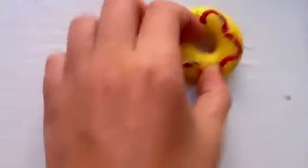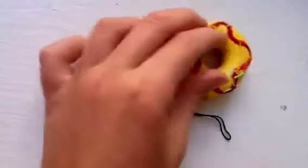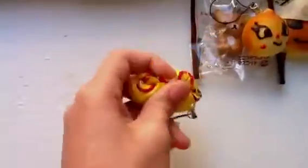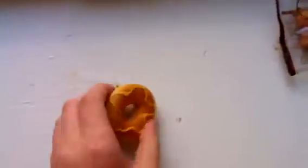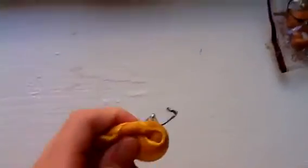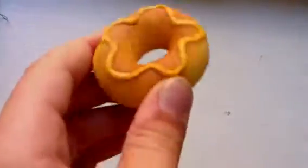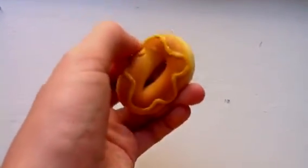This denim squishy, but it's cracking. I can't really show you. See those cracks? Yeah, but it's really squishy. This donut squishy is really defected, like the icing is peeling off.